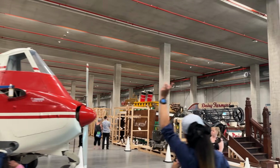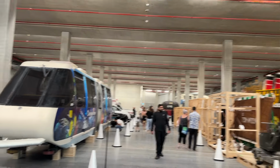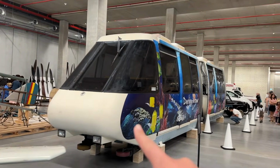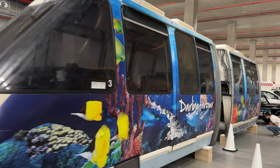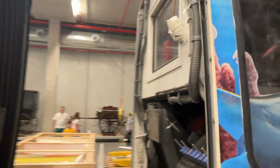So we've got lots of transport exhibits there. We've got some vintage buses, we'll go there in a minute, and that's it. Here we go. It looks exactly the same as it was on the day that it closed. It's still there. So the seats were set up in a 4x4 configuration, 4 on this side, 4 on the other side, and there would be no access to the next carriage except in an emergency.